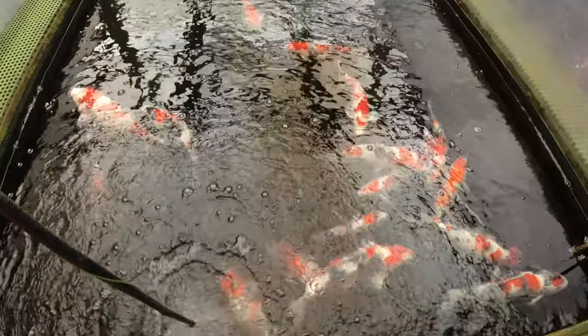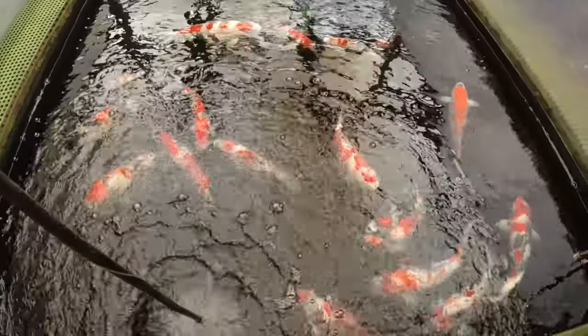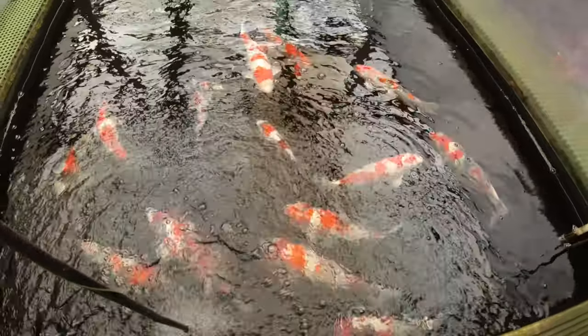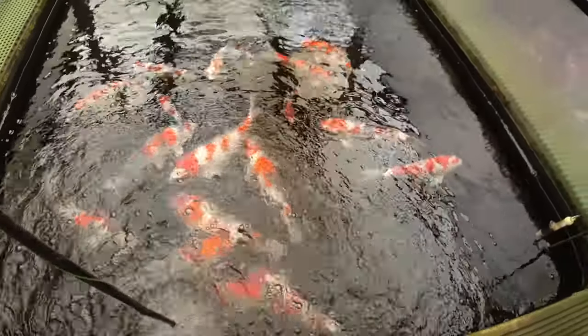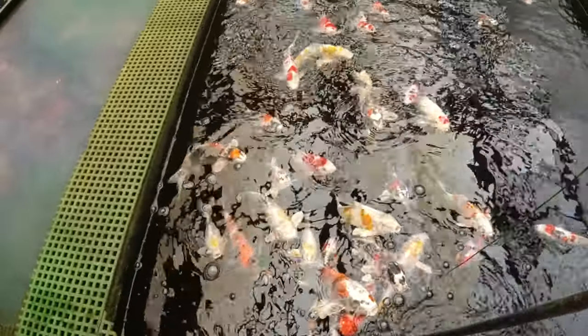Happy, isn't it? I've got it on this. So red, isn't it? Yeah. Such vibrant colours on them.